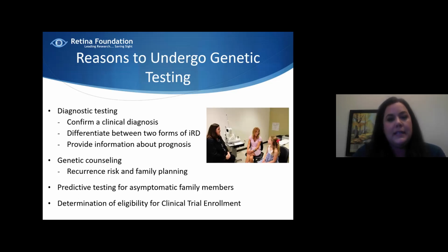Additionally, an increasingly important reason that all retinal dystrophy patients should undergo genetic testing is to see if they might be eligible to participate in a clinical trial. As more and more advancements are made in developing potential therapies, it's really important to know what specific gene mutation is causing each patient's retinal dystrophy. That way we can be aware of clinical trials or advancements that are specific to their form of retinal dystrophy.